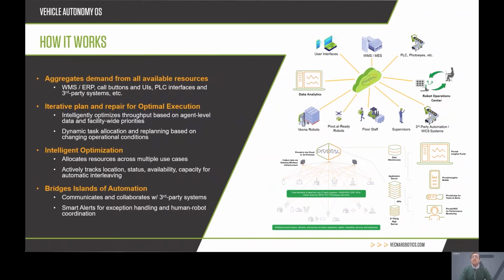In addition, it makes sure that each unit is operating as efficiently as possible. And so if a robot is making an inbound move and another outbound pallet is available nearby, instead of just assigning that to the next unit down the job queue, it might bump that pallet up to make sure that the robot is operating at as high of a forks full time as possible.